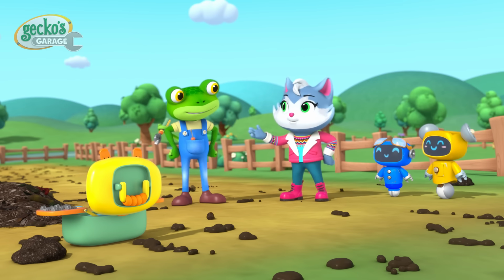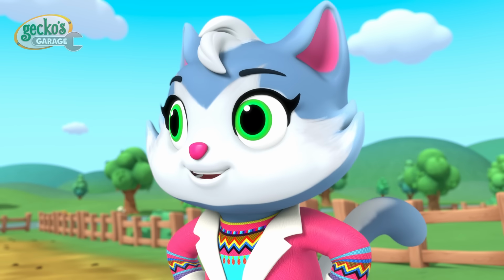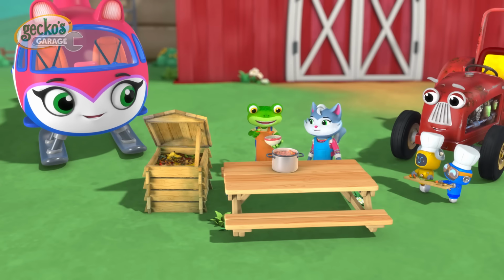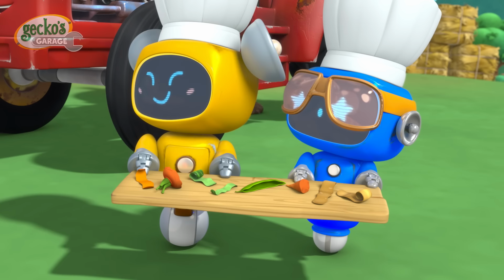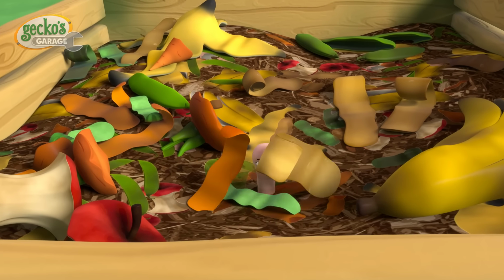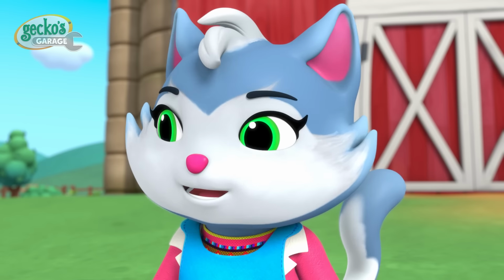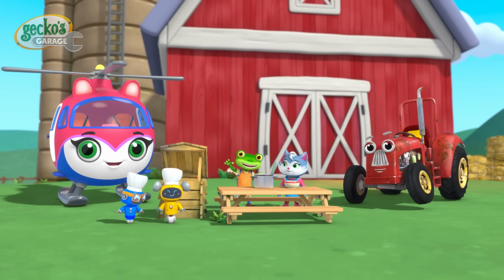Qué padre! I have an idea to thank Trevor for all his hard work. Yummy! Trevor's fresh vegetables make the tastiest chili ever! And best of all, we'll put any food waste into my bin, ready to make compost for Trevor next year! Composting cuties! Oh, goodbye, everyone!